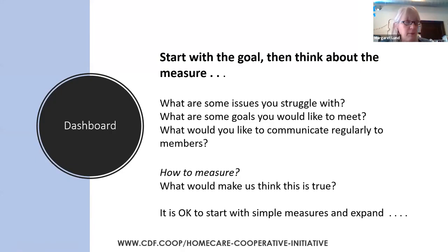What would you like to be able to communicate about regularly to your members? And then you think about ways to measure it. What would make you think that we hit this goal? So you might have a goal like, we want to be a really good employer, right? That's a really good goal. But what does that mean? It might be wages, it might be the percentage of benefits, that might be something you track. So it's okay to start with simple measures and expand on that, right?